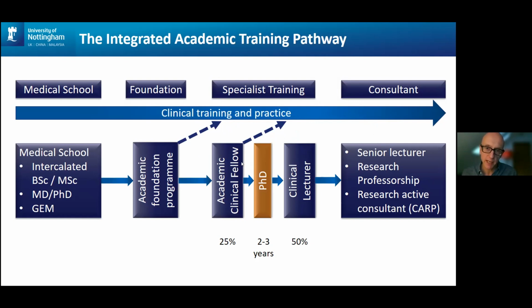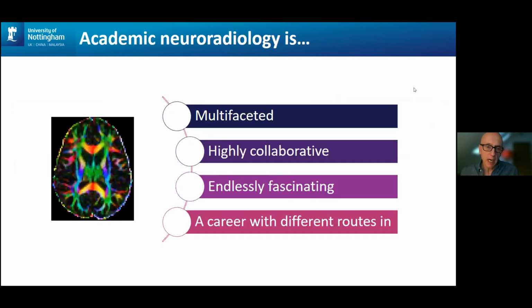Tilak mentioned he did his ACF and then went back into clinical training and a clinical consultant post, and that's absolutely fine. It's not what everyone wants out of a career. So some people try it and go back to full-time clinical practice. So that's a very, very quick run through. I've condensed it as much as I can, but I hope I've shown you that academic neuroradiology is truly multifaceted and highly collaborative. I find it endlessly fascinating that you can explore lots and lots of different areas.